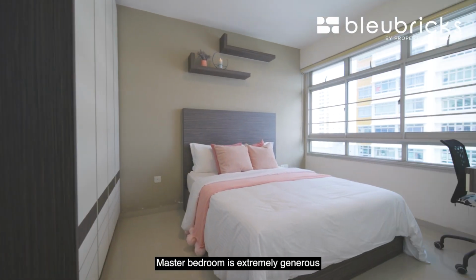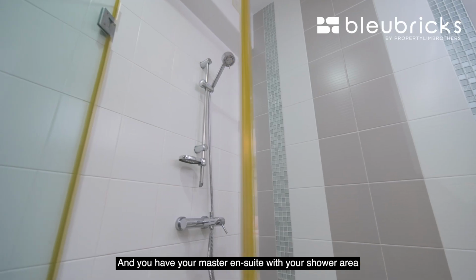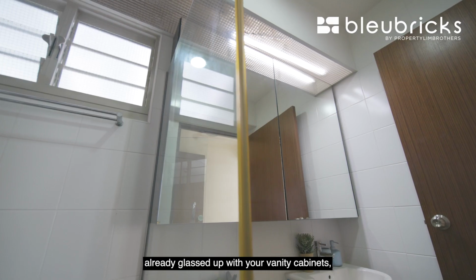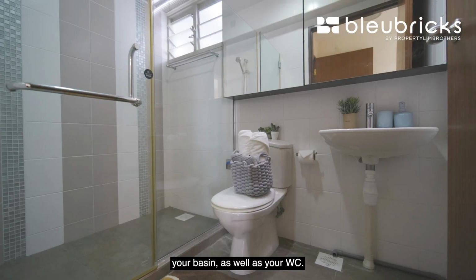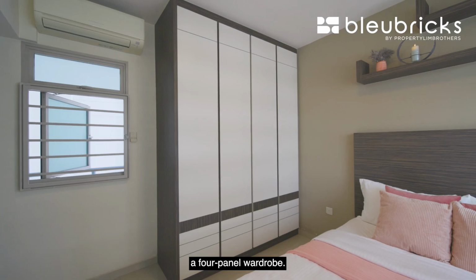Let's check out the master bedroom. Master bedroom is extremely generous in terms of the size. You have your master ensuite with your shower area already glassed up, with your vanity cabinets, your basin as well as your WC. Comes with ventilation window. And as we move in, this is where you have 4 panels of wardrobe.